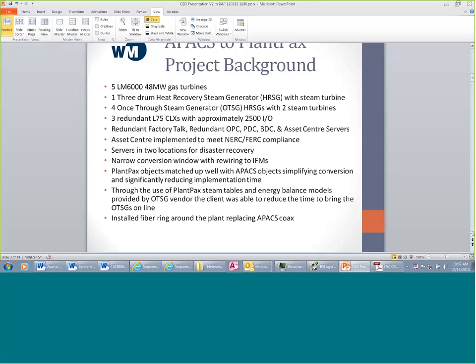Working with the OTSG vendor, we were able to increase the ramp rates, which resulted in a reduced time to bring the OTSGs and steam turbines online, which was an advantage to the client. As part of the project, we also installed a fiber ring around the whole plant, replacing the more APACS coax.